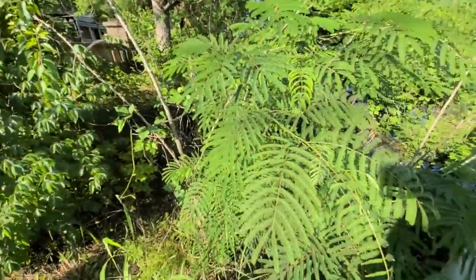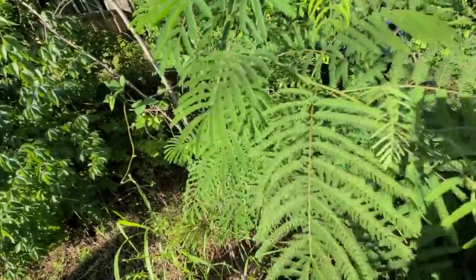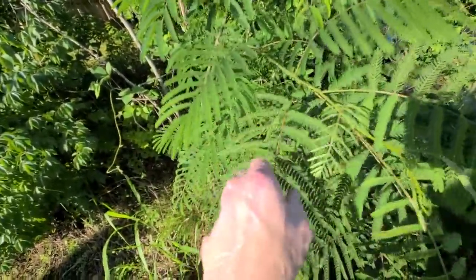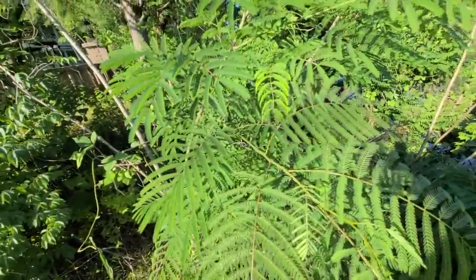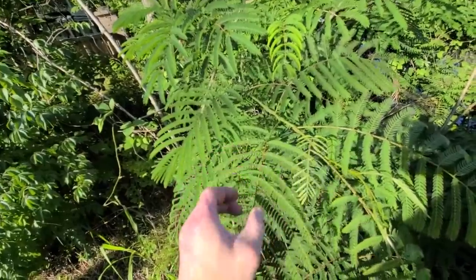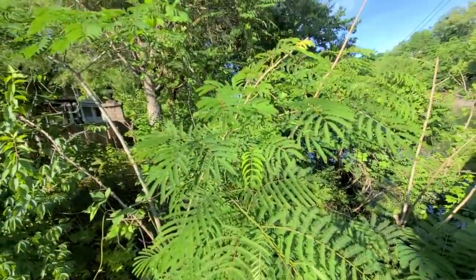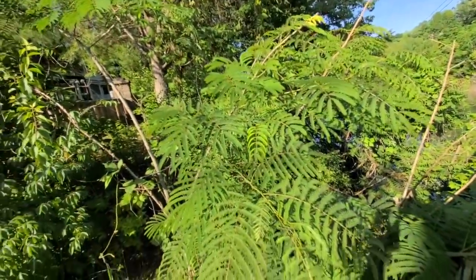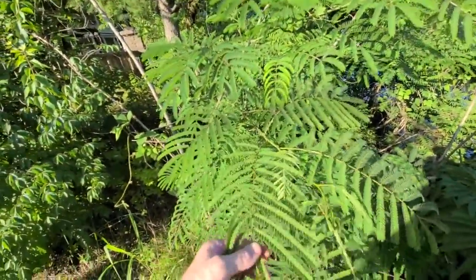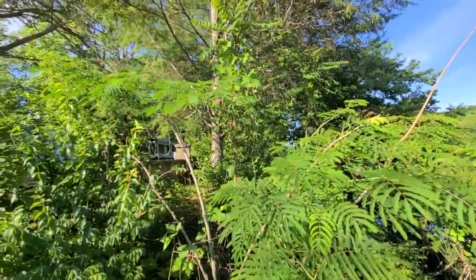Oh, there's a mimosa. They'll close up whenever you rub on them. Sometimes they do, but they got really pink flowers on them. They look like pom-poms, but they already flowered. My Uncle Bob had a huge one in his front yard. They usually don't grow too big either.